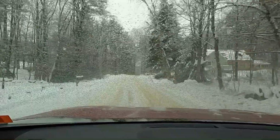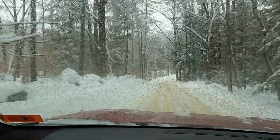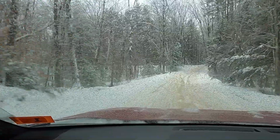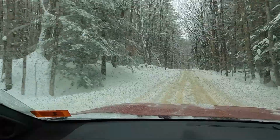I'm going to turn on the heat. Defroster first. The steering wheel is heated up nice for my hands. That helps. It says it's 30 degrees outside.